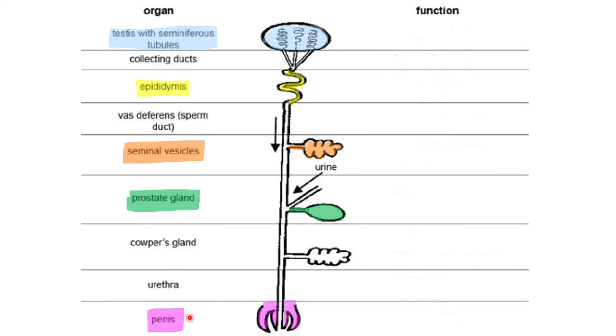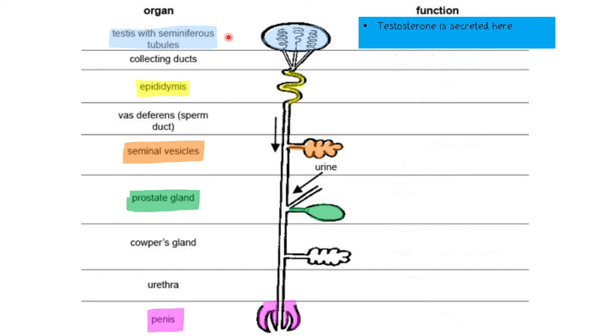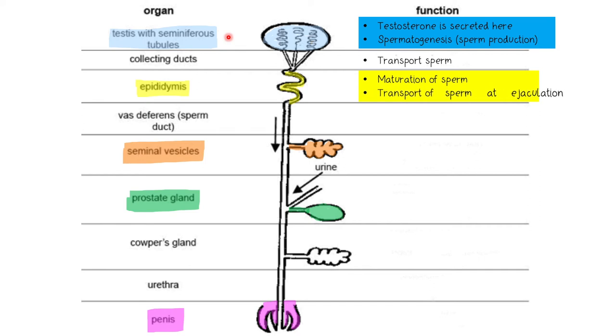Okay, so let's talk about what they do again. The testes are where testosterone, the male hormone, is secreted. So this is where testosterone is made, and this is also where the sperm are produced. Spermatogenesis, the production of sperm, happens in the testes. The collecting ducts are just these little ducts outside the testes before the epididymis, and they just transport sperm to the epididymis. If you recall, the epididymis is where the sperm become mature. Okay, they get ready to go on their long journey.